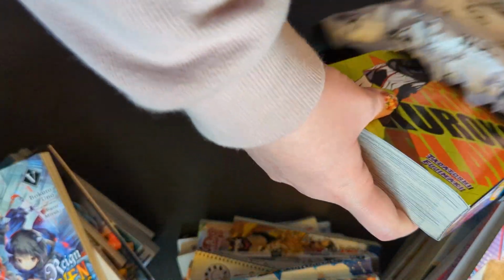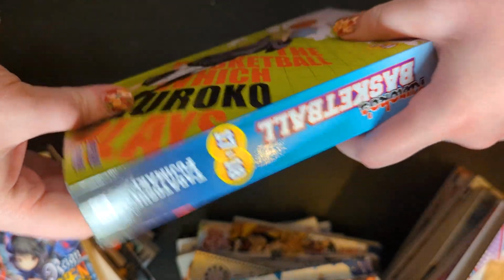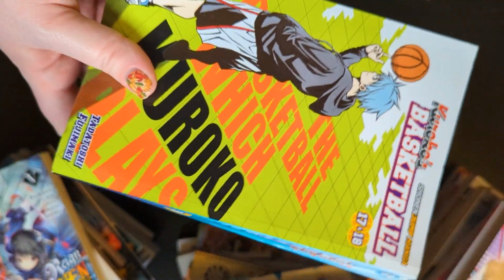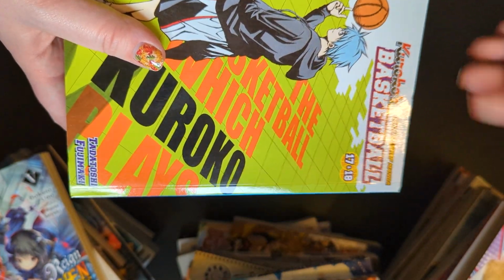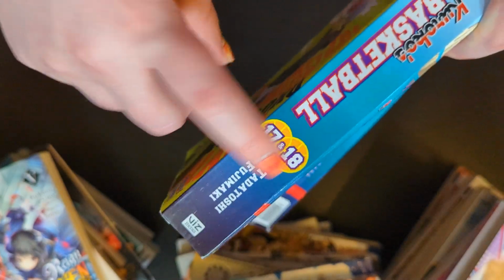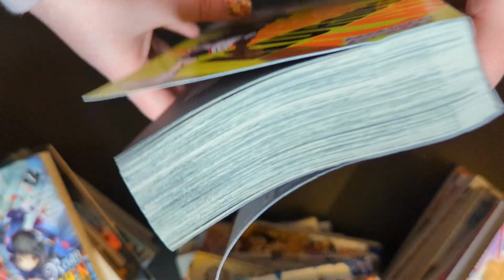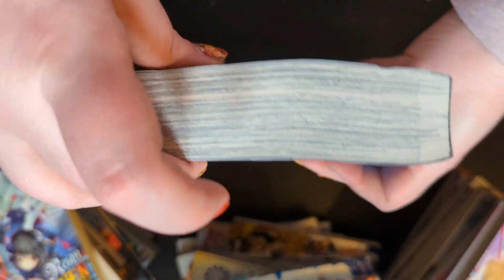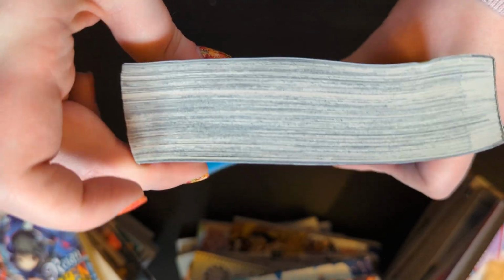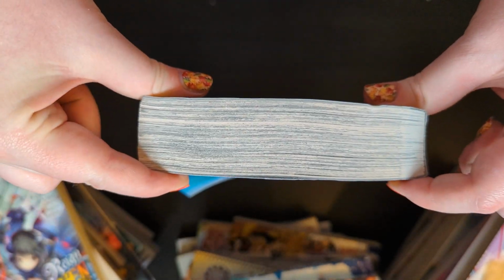Okay, and the final volume in here is Kuroko's Basketball. It's Kuroko no Basket, isn't it, in Japanese? Kuroko's Basketball, and this is the 9th Omnibus, volumes 17 and 18. This was about £4. It is quite dinged. That's actually not too bad. That's probably the best outcome I can hope for second hand in terms of damage, because once it's on the shelf for a while, that should calm down a little bit.